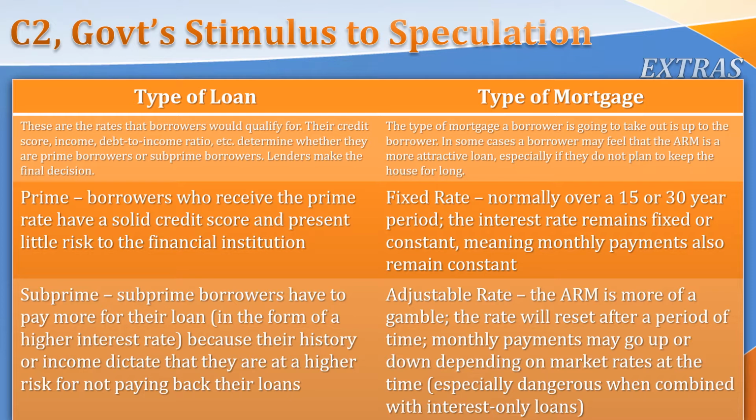The other is the subprime rate. Subprime borrowers have to pay more for their loan in the form of a higher interest rate because their history or income dictate that they are at a higher risk for not paying back their loans. So simply put, they're at a higher risk for defaulting on a loan. Therefore, they're going to pay a higher interest rate throughout the life of that loan.